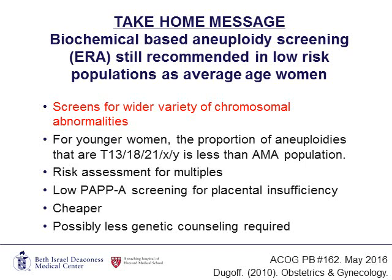So biochemical-based aneuploidy screening is still recommended in the low-risk population, such as average age women. It screens for a wider variety of chromosome abnormalities. For younger women, the proportion of aneuploidies that are trisomy 13, 18, 21, and the sex chromosomal abnormalities is less than in the advanced maternal age population. ERA can also be used as a risk assessment for multiples. Early risk assessment also gives us information on PAPP-A, which is a screening tool for placental insufficiency. ERA is a cheaper test, and you can argue that there's less genetic counseling required in the case of ERA than cell-free.